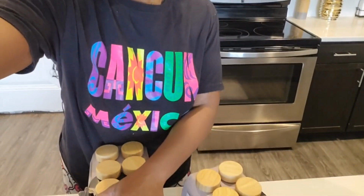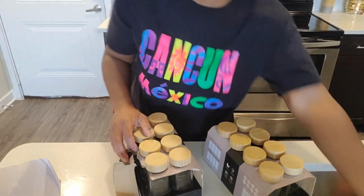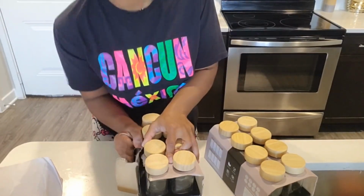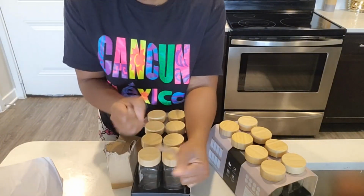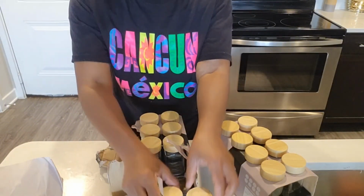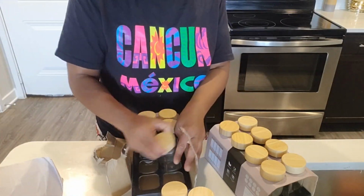I'm gonna go ahead and undo all of these. Let me pull it down so y'all can see. Let me scoot it back so y'all can get a good view of what I'm doing. So yeah, this is what I'm mainly doing, about to really take all these off like this. But y'all not gonna see me wash these, because it's gonna take too much time washing all these jars. It's like 24 of these.